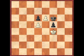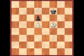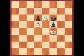Okay, well, before we do that, let's look at what happens if white tries to play e7 immediately. White plays e7, king takes e7, king takes f5, king to f7, and black has the opposition. And this is just a book draw. Okay, now black needs to be on a square that both stops this e pawn and also defends f5. So this is his unfortunate task in this position.